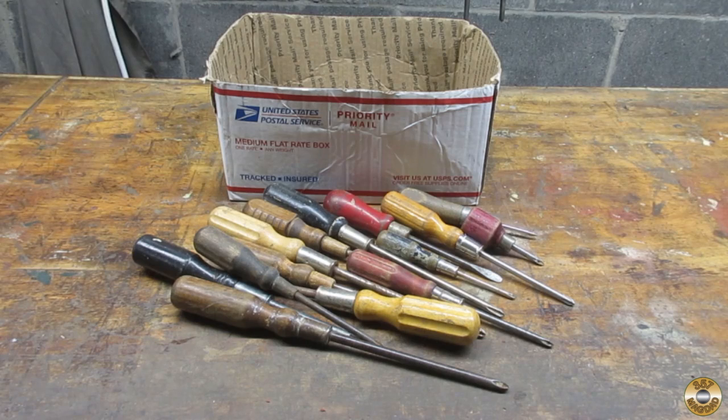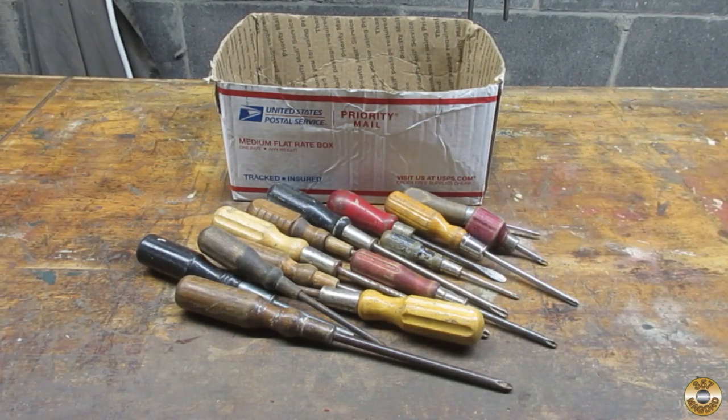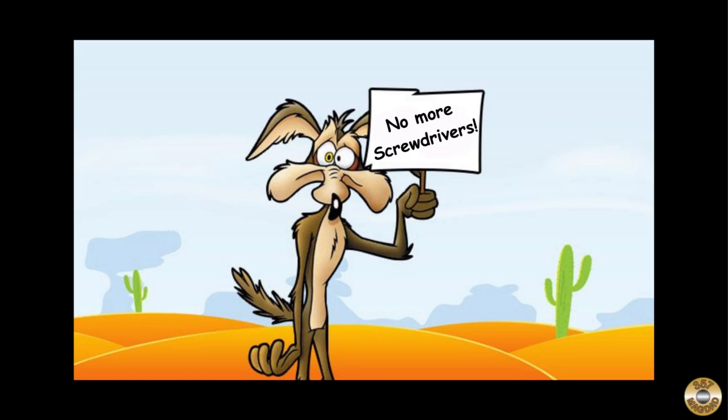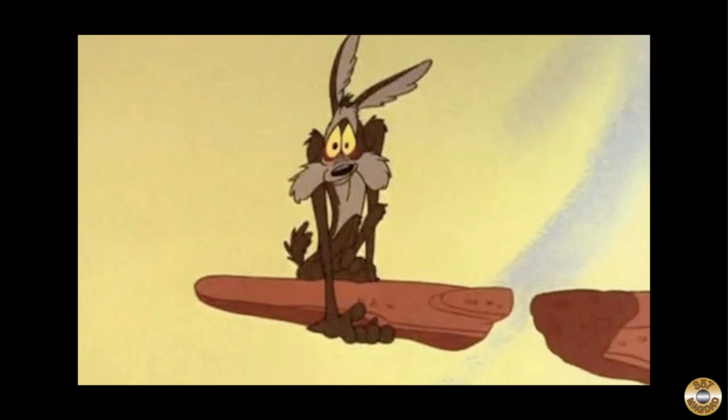I've been keeping track, and I'm already over 280 screwdrivers. So I'm not going to show any more screwdrivers that people have sent to me. It's probably well over another 100. Mrs. Magdad thinks my New Year's resolution should be not to bring home any more screwdrivers. But just like the coyote, I'm hopeless.